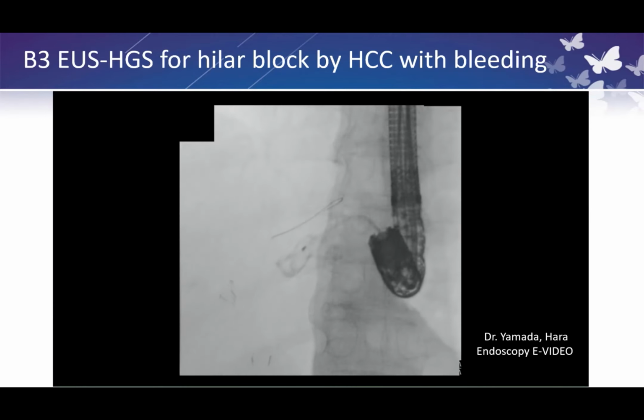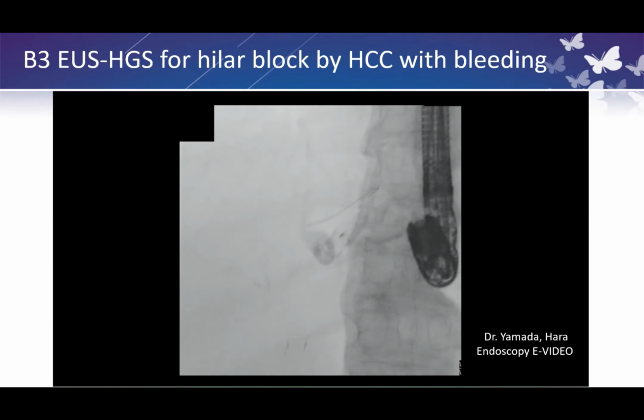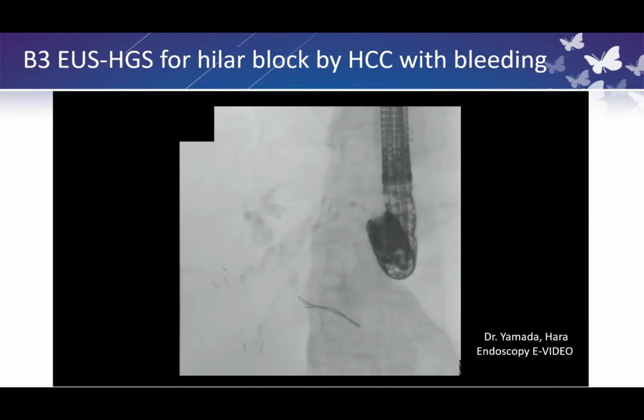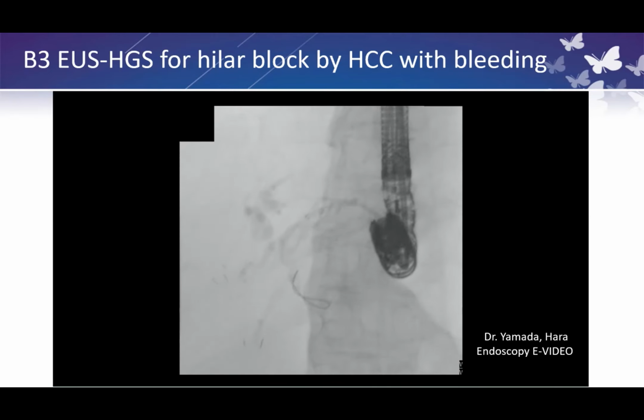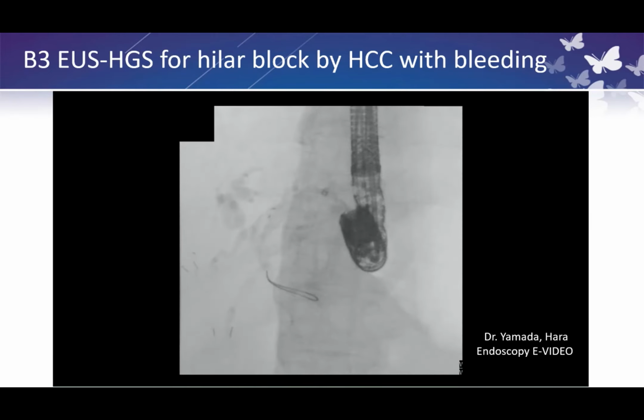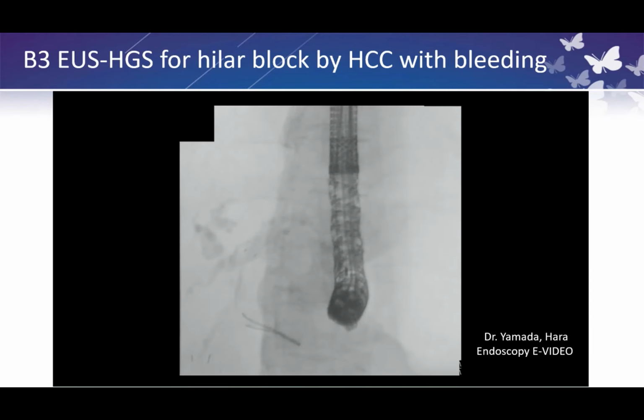Can you see the cholangiogram? We can see the bleeding from the tumor because this tumor is HCC. And finally, we put a fully covered metal stent in B3. This is a laser cut, very tapered tip, laser cut metal stent, like this. Open from B3 into the channel. And finally, we push out the metal stent from the channel, like this.